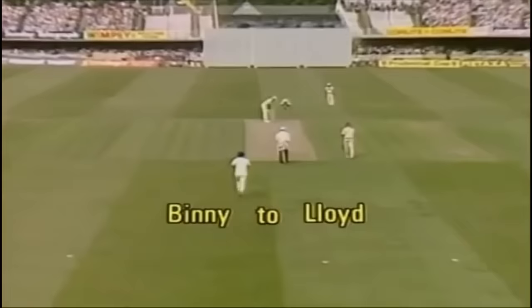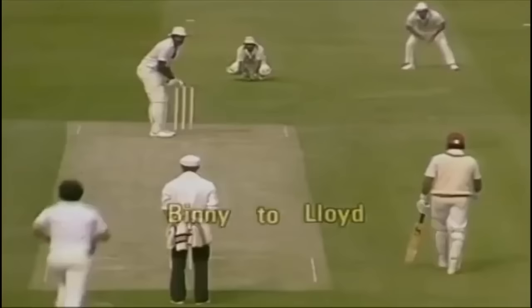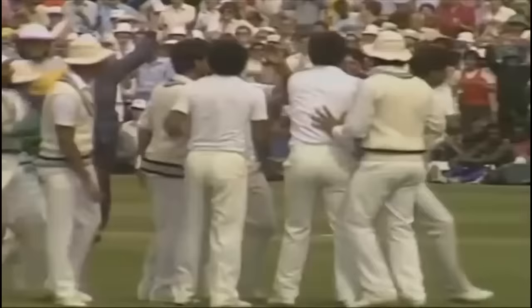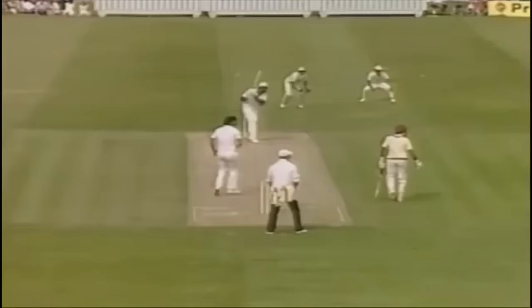Roger Binny, the bowler. He's gone! Kapil Dev, the skipper, at extra cover. Lloyd is caught. 66 for 5 and West Indies in total disarray now. And India have struck with almost nothing to bowl at, 183 their total, and now the world champions 66 for 5.